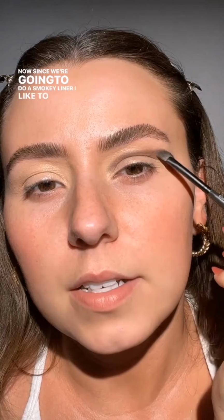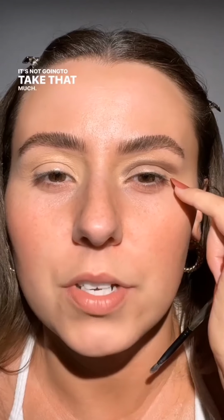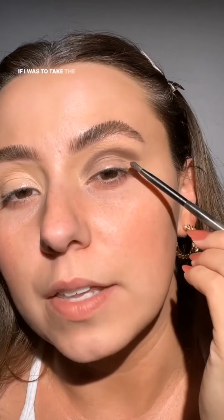Now, since we're gonna do a smoky liner, I like to keep this area here, and we can clean it up more in just a second. It's not gonna take that much, but I wanna leave this area through here bare. That way that liner has a way to stand out. If I was to take the shadow through here, you kind of wouldn't be able to see it, so we're gonna leave this bare. Well, we'll put a lighter color shadow on it, I should say.